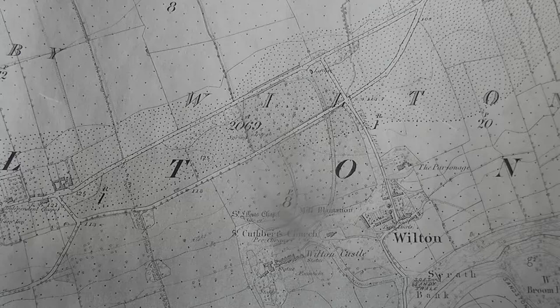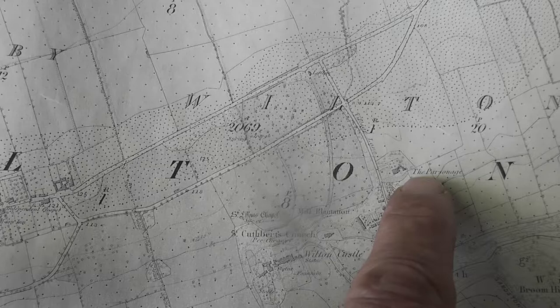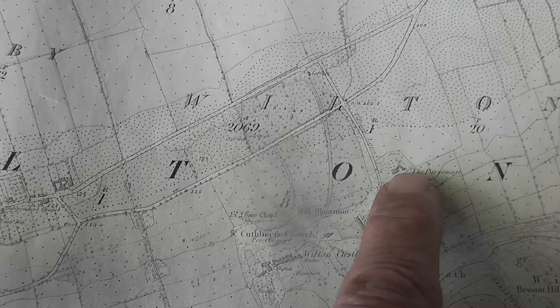And this is what they call the parsonage there, but it was a vicarage, and it's now been sold off, it's a private dwelling now.